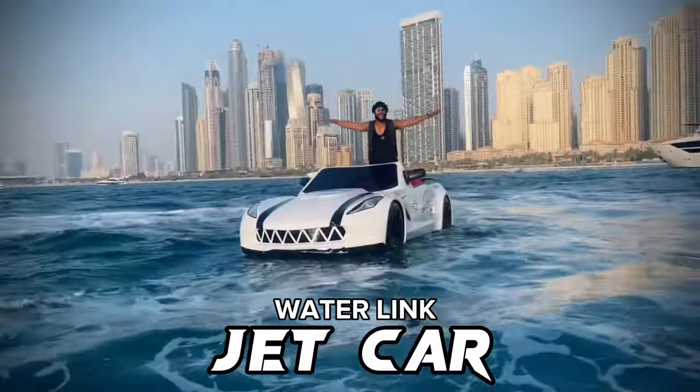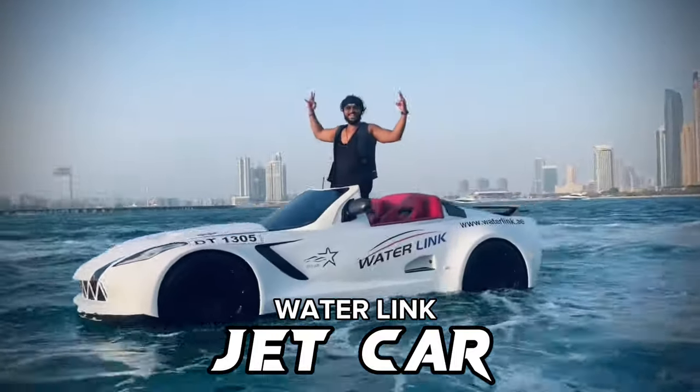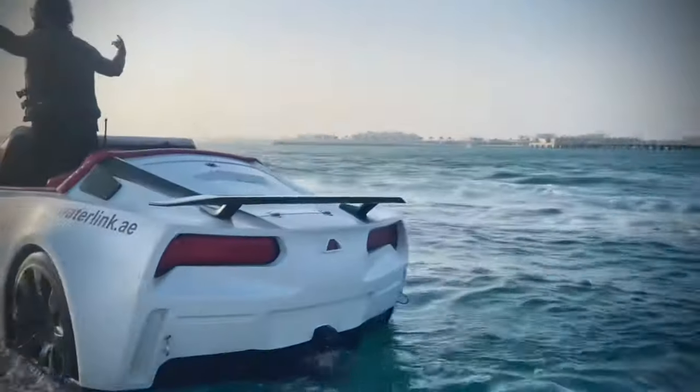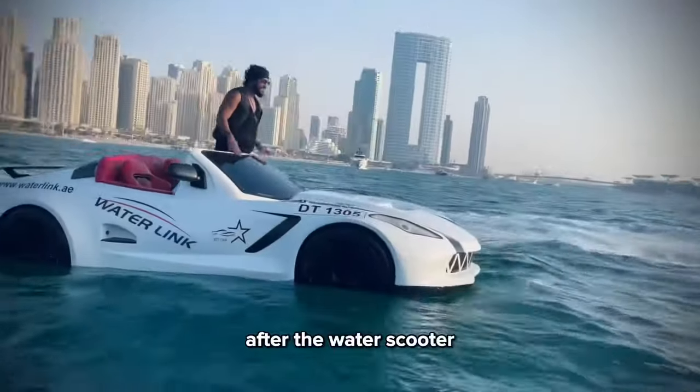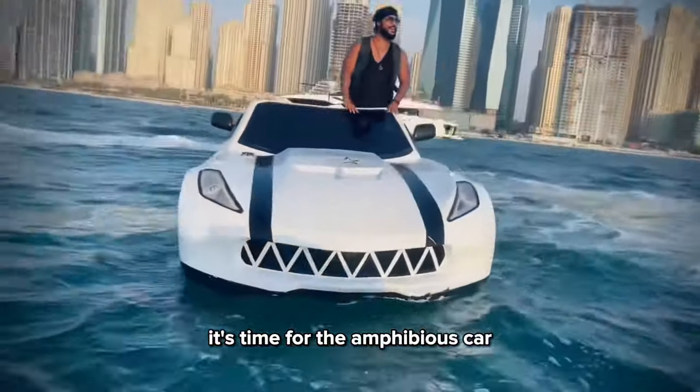Do you want to drive a supercar on the water in Dubai? Yes, Waterlink has made it possible for us through jet cars. After the water scooter, it's time for the amphibious car.